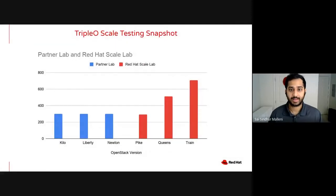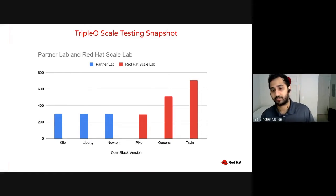So this is a quick snapshot of TripleO scale testing that we've done over the past few releases and years. You can see that up until the Pike release, we've hovered pretty much around the 300 node count. And up until Newton, we were relying on external partner labs. But you can see that starting with Pike, we've moved all of our testing to our internal scale lab.